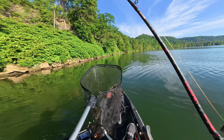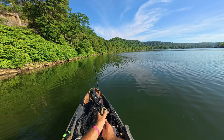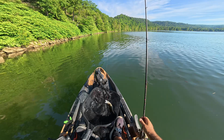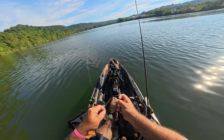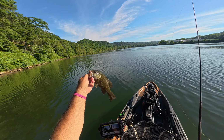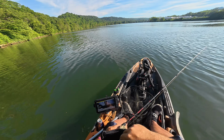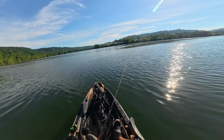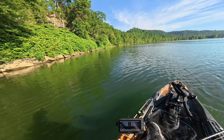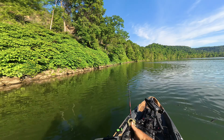It's getting fun now. Yes, it is getting fun now. There he is. Probably a 13, 14 incher. Well, I think what it is, guys, what time is it? It is 8:30. Been out here for an hour and a half. Finally getting a little bit of consistency and aggressiveness out of these fish. So I think they're just now waking up. Never know.